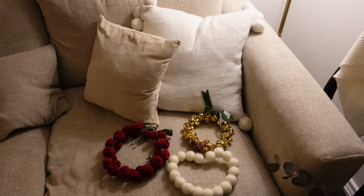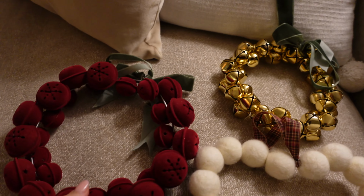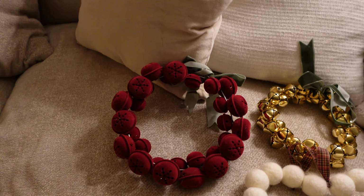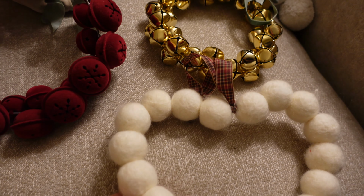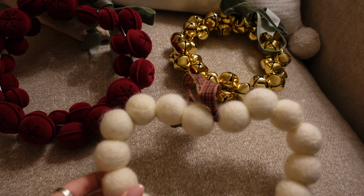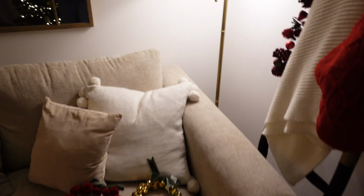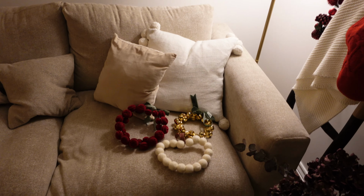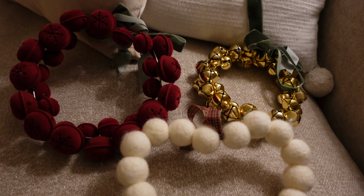And then I want to ask for your help, guys. I've got these 3 little mini wreaths that I bought last year, and to be honest, I didn't really do much with them last year. They're all from Zara Home and they're still available, so you can still get these, and I think they're really lovely, or they do equivalents, which are really lovely. And I don't know where to put them, so if anyone's got any ideas about what to do with little mini wreaths, I bought them and now don't know what to do with them, but they're so pretty that I want to do something nice with them.